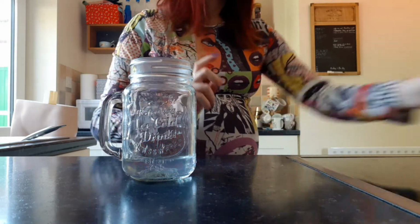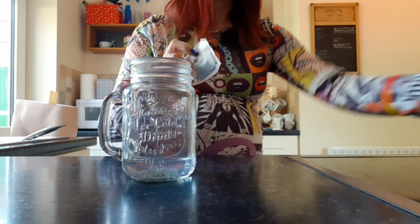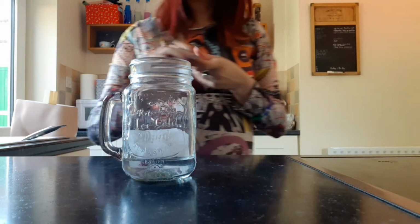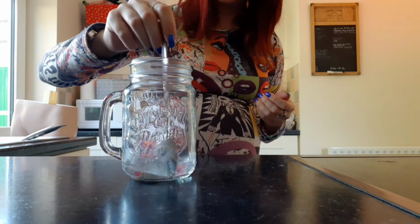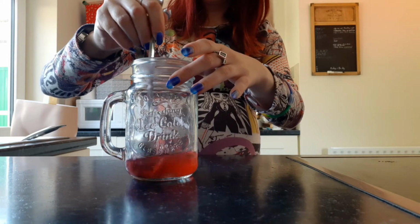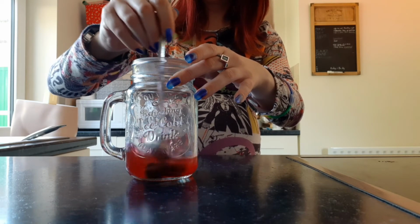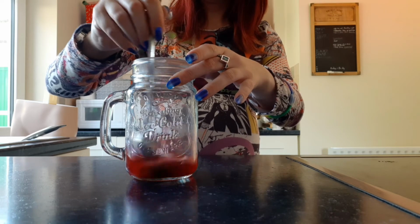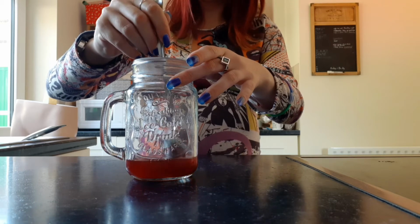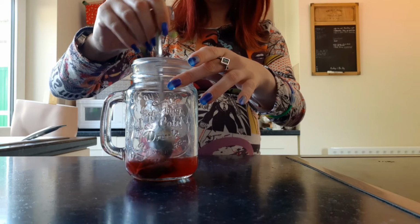So once you've got that boiling water there, what you want to do is add your tea. So just pop the tea bag in there. Get a spoon. I've got this nice long one so I can really get in there. And just swirl it around. And you want to get that nice and steeped so it goes really nice and pink. I love the colour of this tea. It makes me feel really girly having a pink drink as well. I know that's a bit silly, but it's really nice.